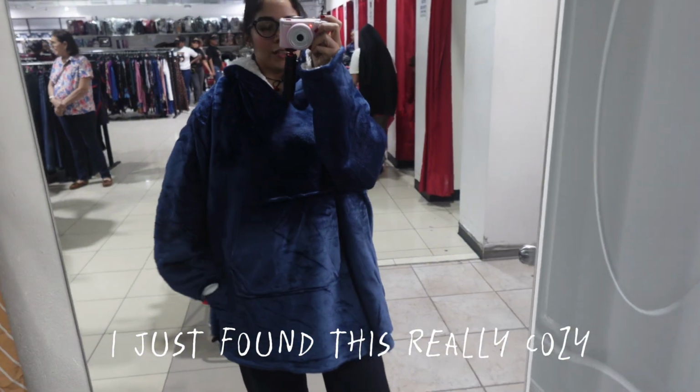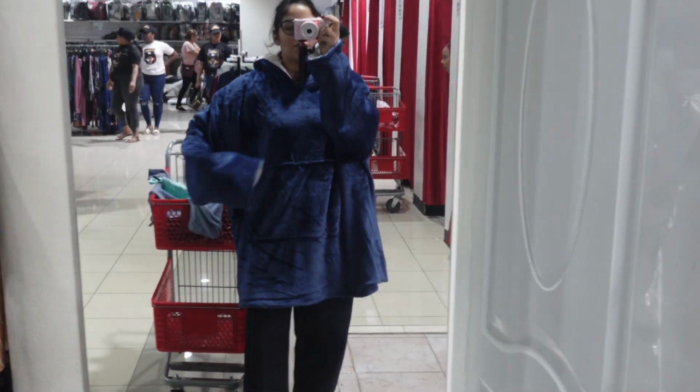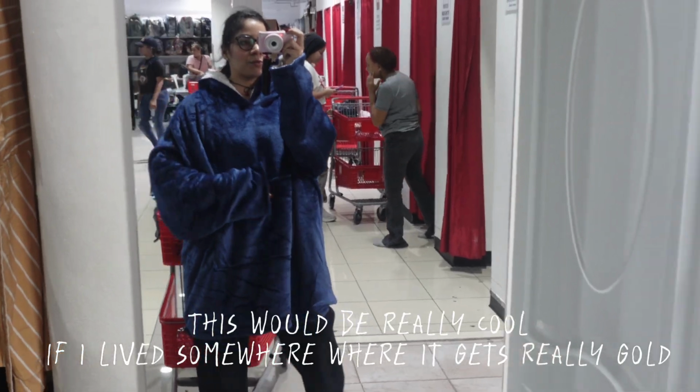This really cozy hoodie blanket. This would be really cute if I lived somewhere where it was really cold.